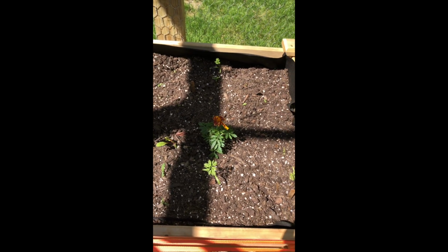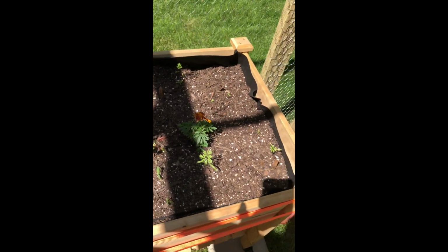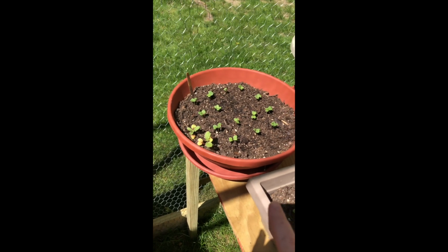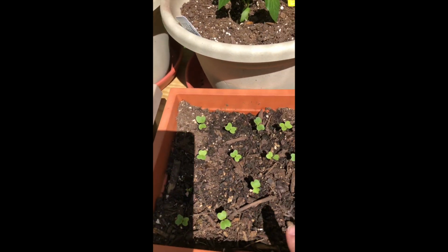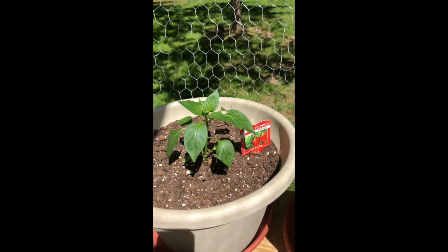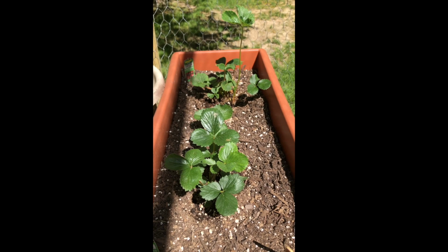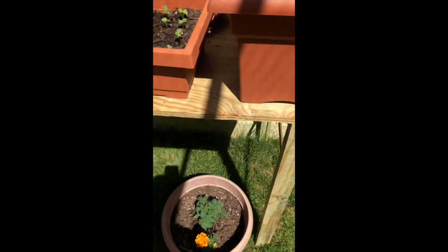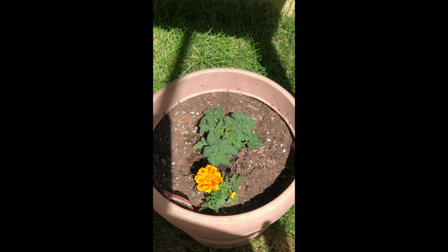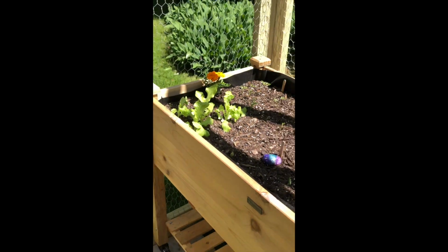And this is bib lettuce. Over here we've got radishes, more radishes, and more radishes because I love radishes. Then we've got a green pepper plant, red pepper, and golden pepper, yellow pepper, and then I've got 2 strawberry plants. And then right here this is called a patio tomato, it's cherry tomatoes, basically. And then up here, this is more lettuce.